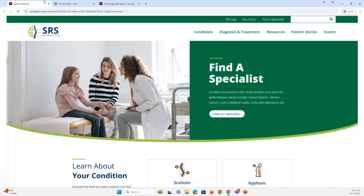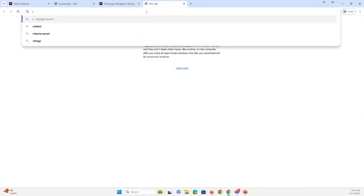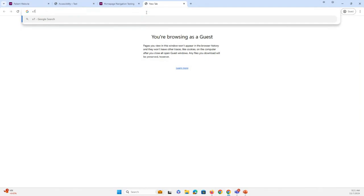Because I haven't played a whole lot with this in Firefox yet, I'm going to make sure we're trying this in Chrome. Sorry.